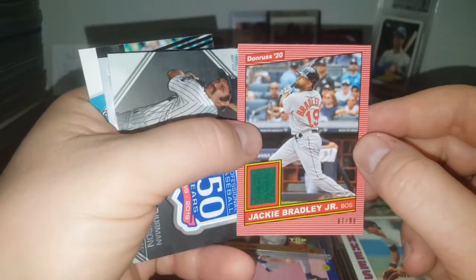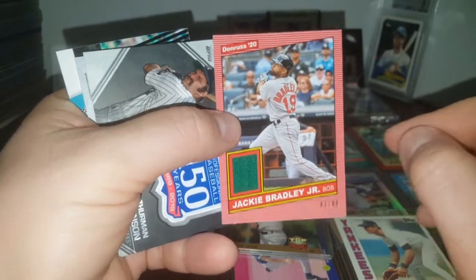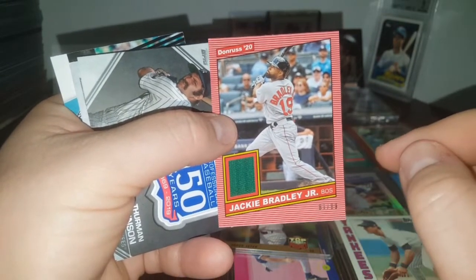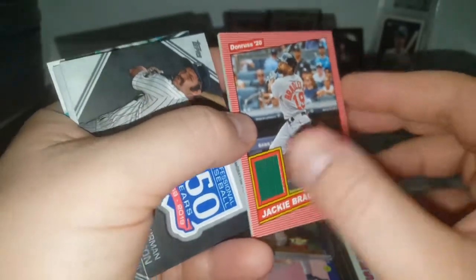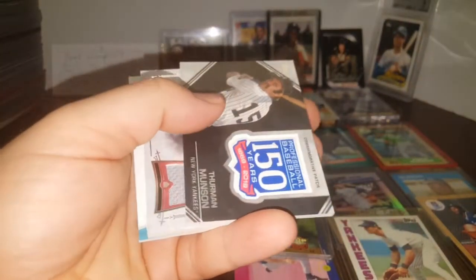Jackie Bradley Jr. throws. This guy has the most amazing rocket arm you ever saw in Major League Baseball. I mean, there's been a bunch throughout the years, but this guy is freaking awesome. Numbered out of 99. We got a green. Might be a St. Patrick's Day jersey or something. Very, very cool card. Love it. Check out his highlights. Guy's so good.